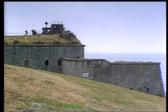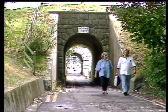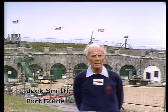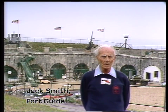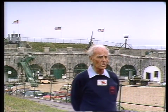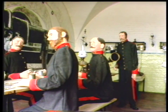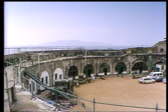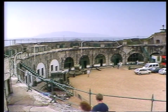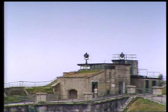Towering above the bay, Nothe Fort offers panoramic views of the coast and the Portland Peninsula, and there are regular guided tours. From the Thames estuary down to Plymouth, a number of these forts were built. This particular fort was built from 1860 until it was garrisoned in 1872. The first garrison was 400 men and officers. It wasn't used as a military base as such.